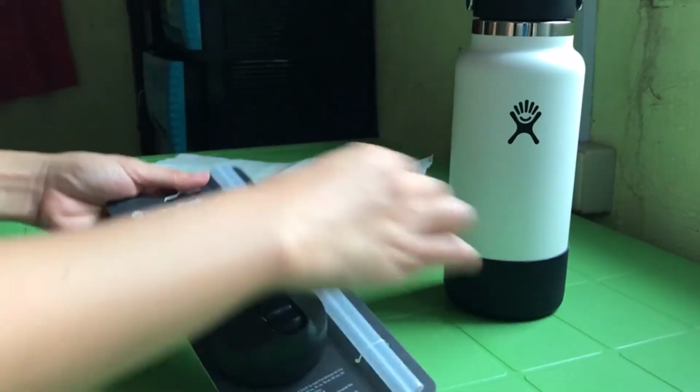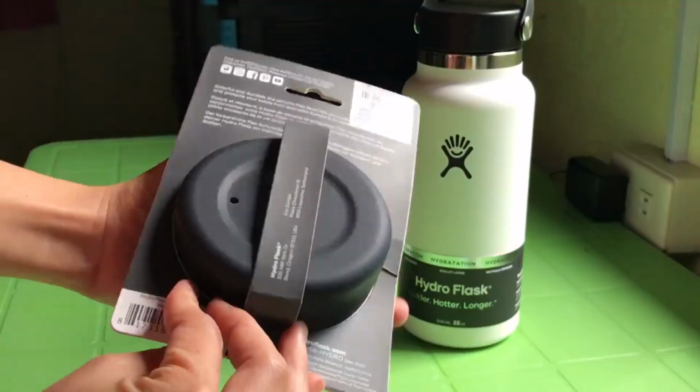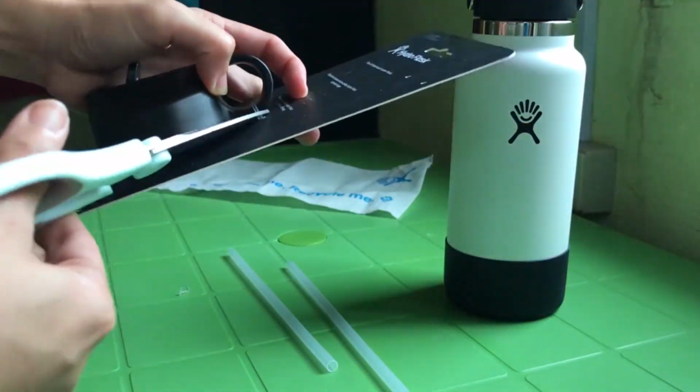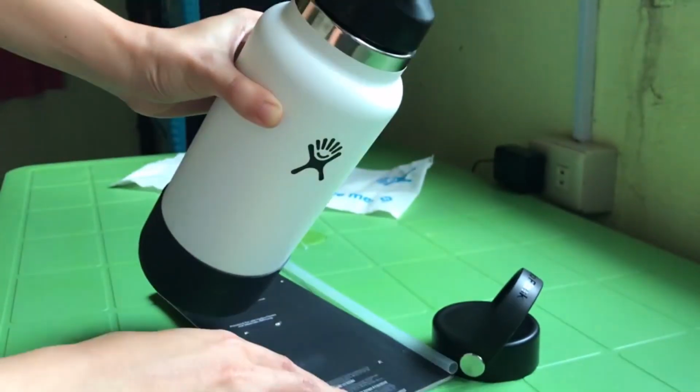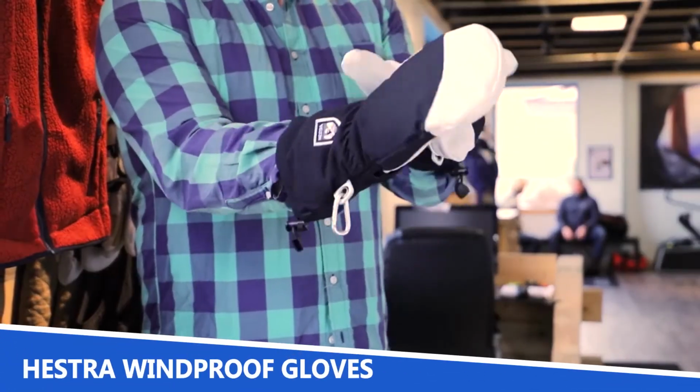Slam it into a boulder? Might dent, but it'll still keep your tea steaming. One downside? It's a bit heavy, but that's the trade-off for durability and insulation that doesn't quit. If you treat it right, it's not uncommon to hear about Hydro Flasks lasting a decade or more without skipping a beat.